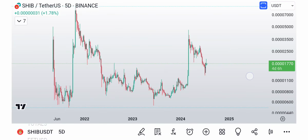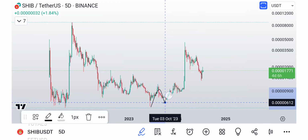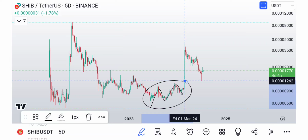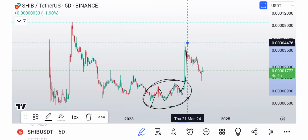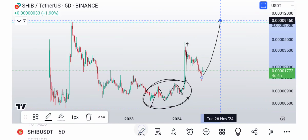But looking at SHIB, we have a 1, 2, 1, 2. This is exactly what Filecoin looks like right now. This is exactly what a few other coins look like right now, right? But look, SHIB already got that third wave. So would you rather be in SHIB or... I still think SHIB's got a long way to go, though.